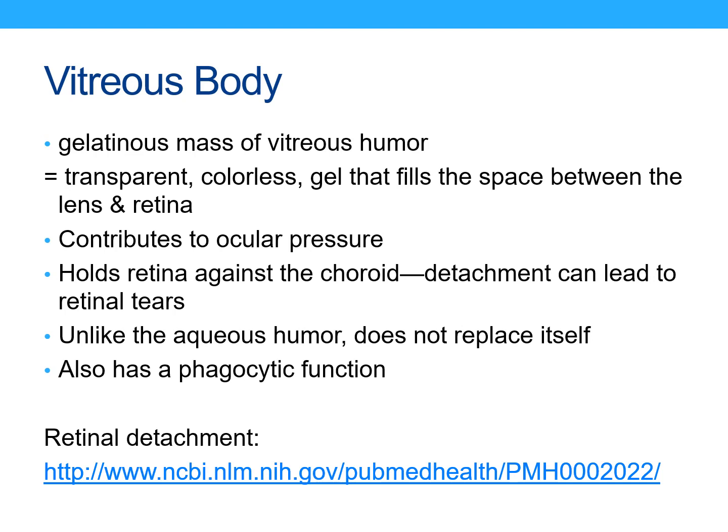Unlike the aqueous humor, which is continually being produced and drained, the vitreous body does not turn over. So you are born with it, it forms during development, and it is not replaced. So it's very important to take care of your eyes so that they continue to function for you. The vitreous body is transparent, so you can see through it. It's colorless and it's gel-like, and so it fills up the space between the lens and the retina. So that whole open portion of the interior of your eye is full of this vitreous body.